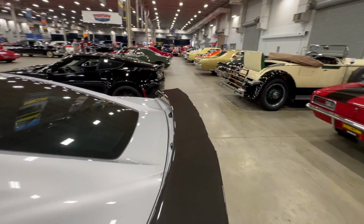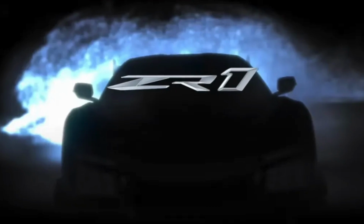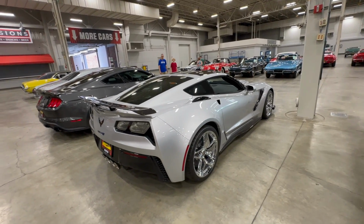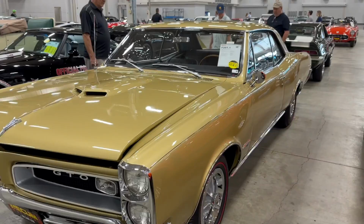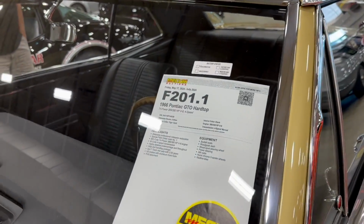But what I'm really excited about though is that soon Chevrolet will be releasing the details on the C8 Corvette ZR1 this summer. So that's coming up pretty soon. But the C7 being that front engine design, it still is so special. May as well take a closer look at a Pontiac for all the Pontiac fans. This one's a 66 GTO hardtop.